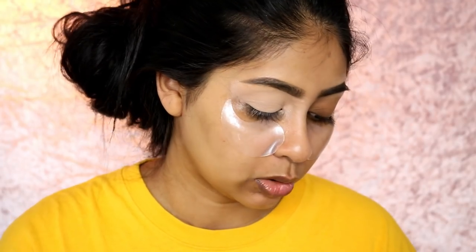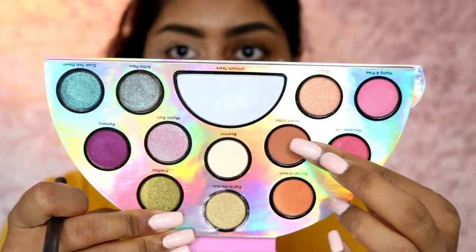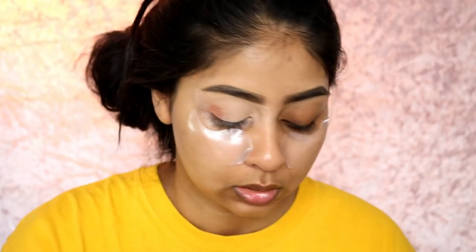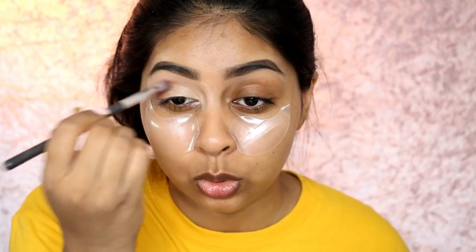The thing with this palette, there's not a lot of matte shades, which is a bummer. I'm going to take this one right here. It's called Desert Vibes. I'm just going to pack that on.